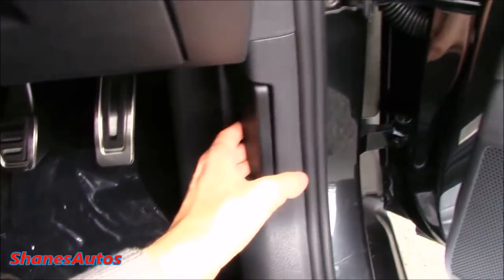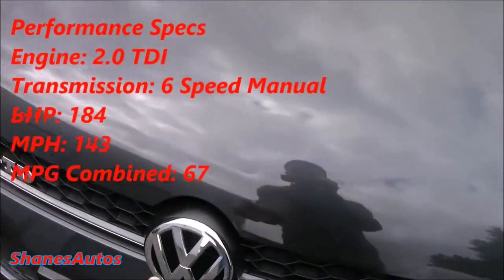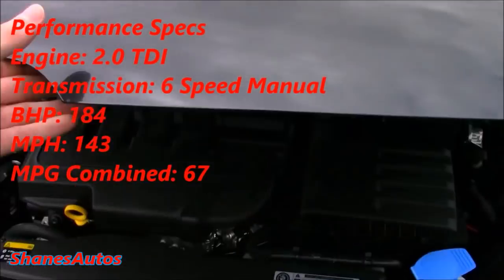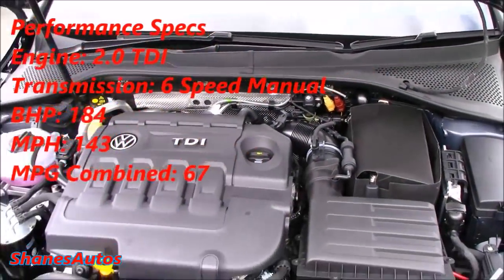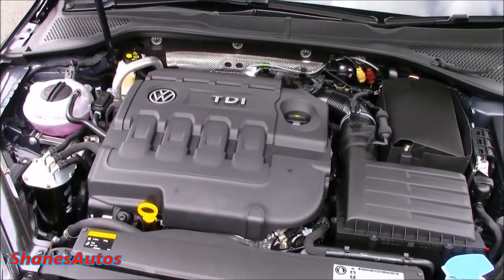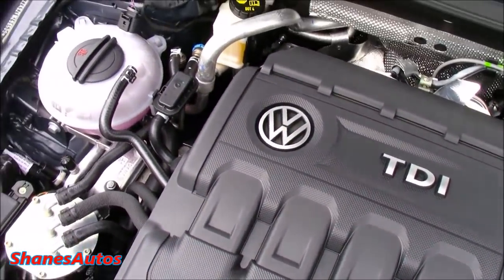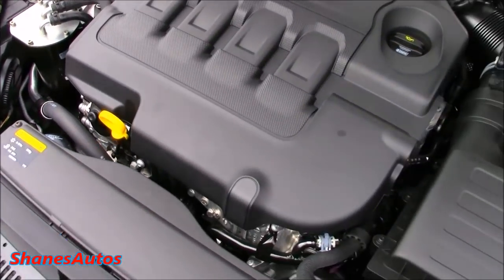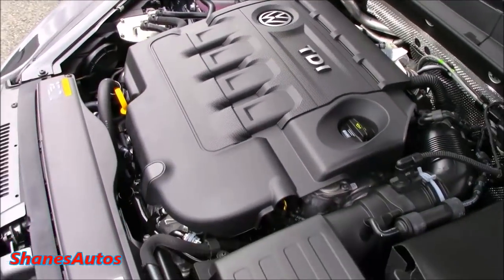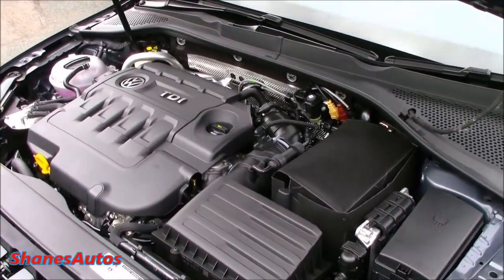And the bonnet release is located on the driver's side footwell. The engine is a 2-litre 4-cylinder TDI turbo diesel. It produces 184 brake horsepower at a top speed of 143 miles per hour. It also delivers 258 foot-pounds of torque, and its estimated MPG is about 67.